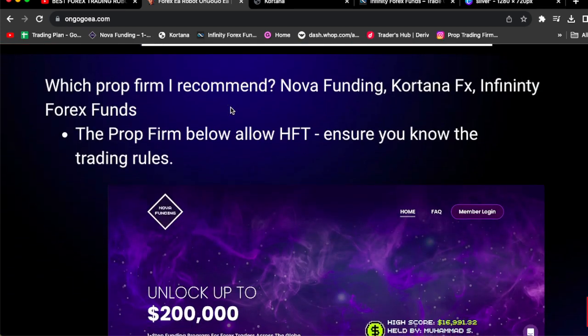Which prop firms do I recommend using the OnGoGo EA with? I recommend Nova Funding, Cortana FX, and Infinity Forex Fund. There's a lot more prop firms that you could use this EA on and actually get funded with. Once you purchase the EA, I will list every prop firm out there that will allow you to pass their prop firm challenges using the OnGoGo EA.